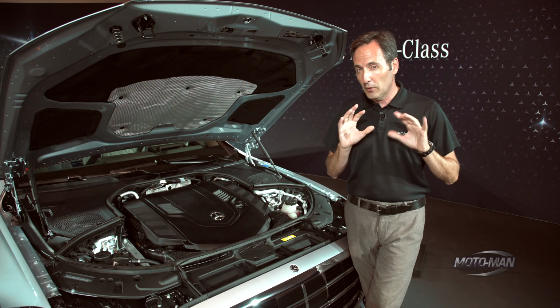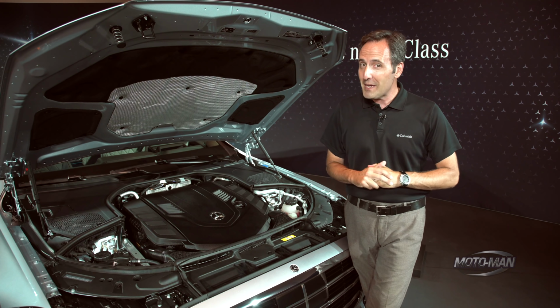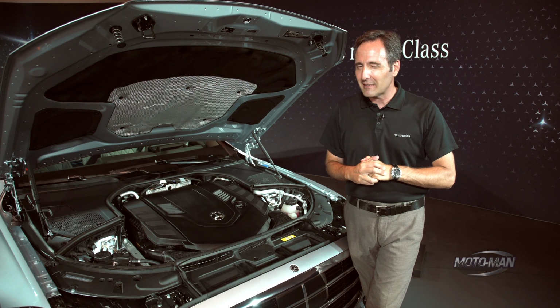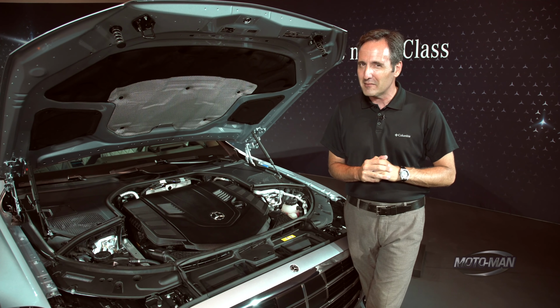Now, if I'm looking into the tea leaves here and seeing what the future is going to bring, I'm willing to bet there's going to be an S63 or whatever they're going to call it, but I don't think there's going to be an S65. I want to be wrong here, but I don't think a 12 is going to make it.